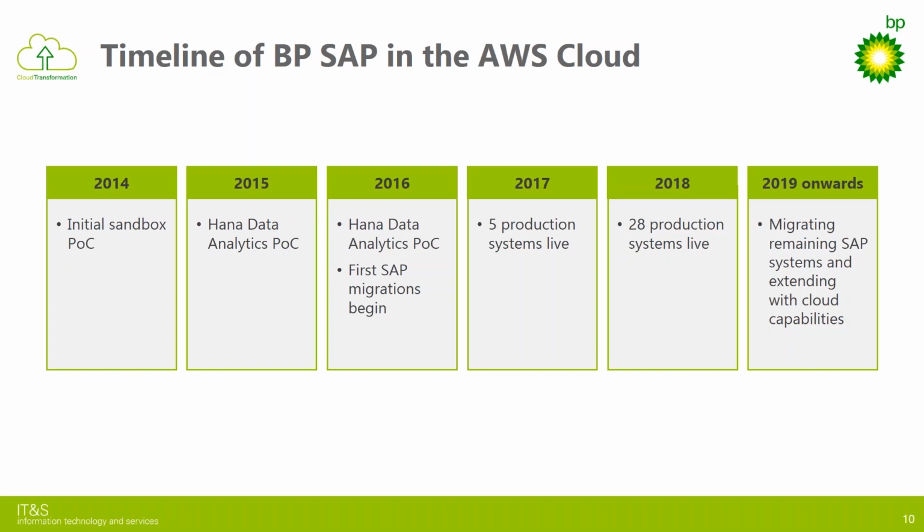That first migration was a success, and the following year, we successfully migrated 4 more systems until we had 5 production SAP systems and their associated test systems all running live productively in AWS. By the end of last year, 2018, we'd migrated 28 production systems, and this year we are planning to migrate the remainder of our SAP estate and begin to take further advantage of native cloud capabilities.